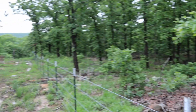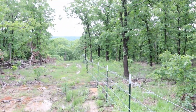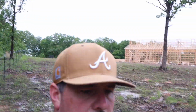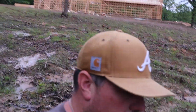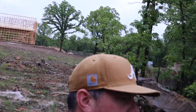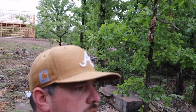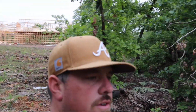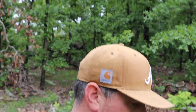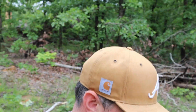So this is where we're going. Let me give you a shot of that. This falls off right here where we're walking to down the hill. We figured that might be the best spot. Block the wind. Don't have to worry about kids or animals messing with the beehive. And it can kind of be isolated by itself, but still a pretty close proximity to the garden for pollination and all that good stuff.